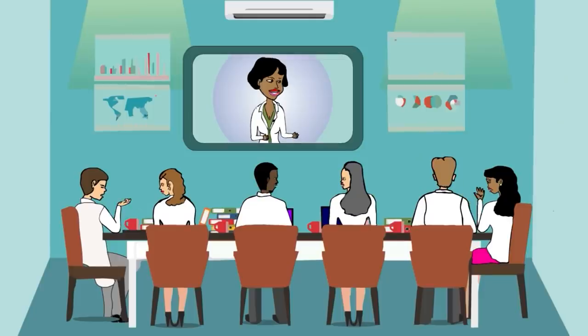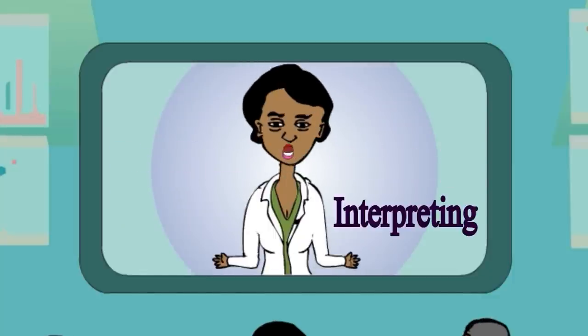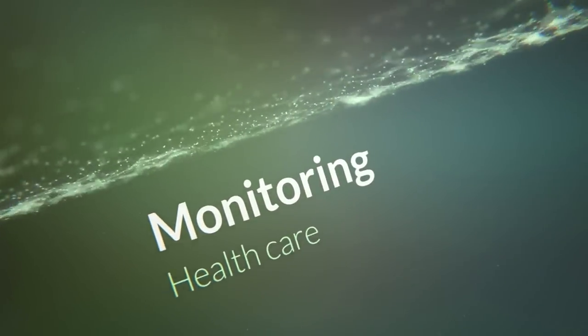Best practices in healthcare broadly refers to a process of identifying, collecting, evaluating, interpreting, and implementation of health information and the monitoring of outcomes of healthcare.